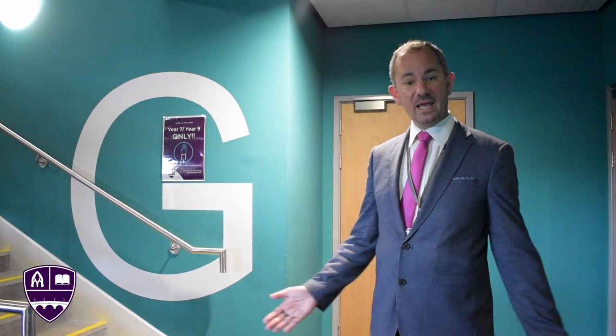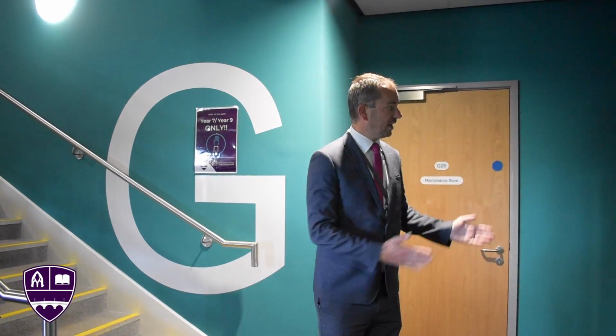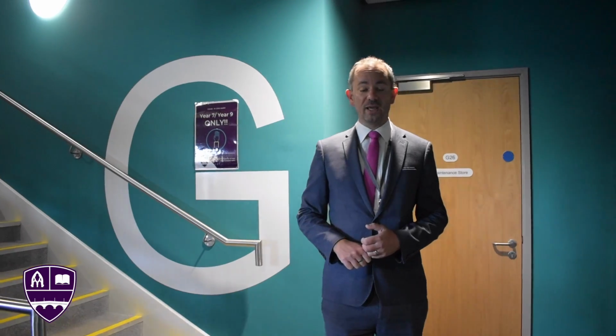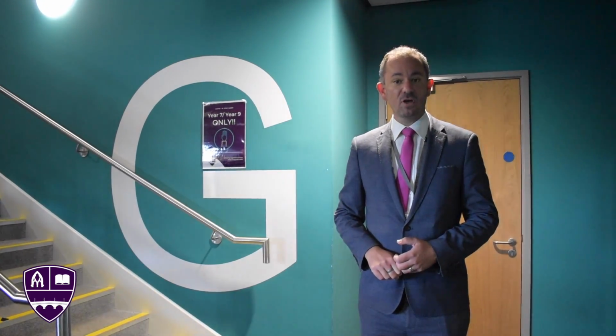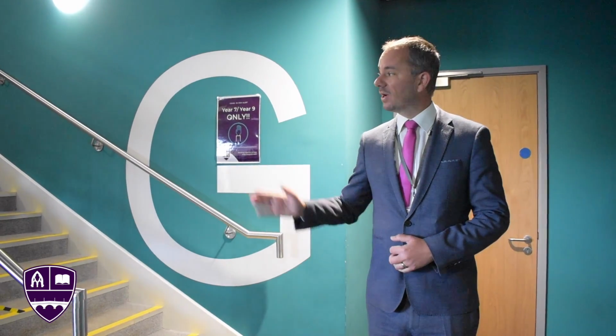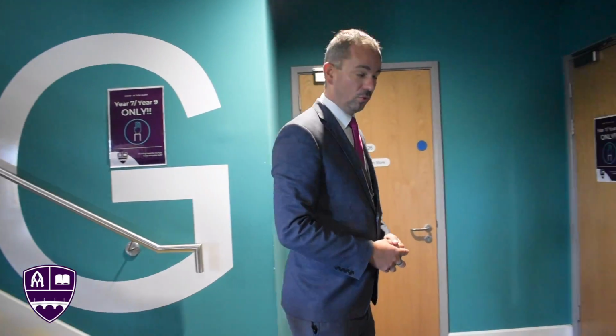Okay, so here we are at the bottom of the green stairs. From here you would have two options. If you're going in for lunch, then you would enter the school building through these double doors. If you're coming in the morning and you're going to tutor time, or indeed you're coming back from break or lunch and you're going to lessons, you will enter up the staircase. However, we're going to go through into the main school building now as though we're going to the dining hall.